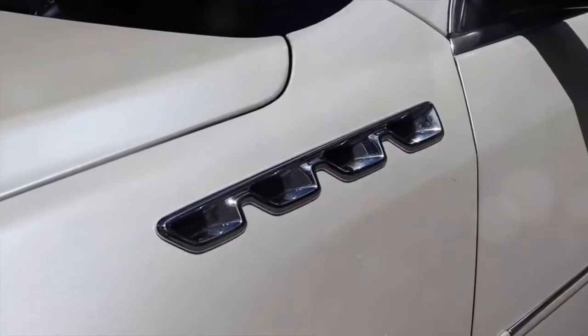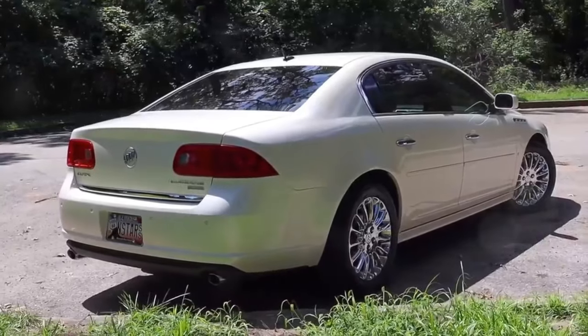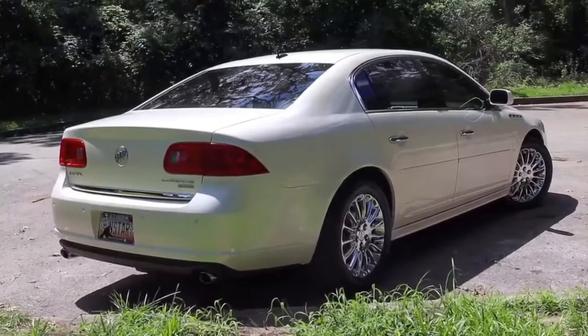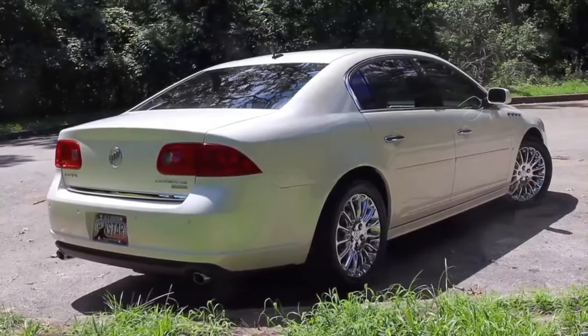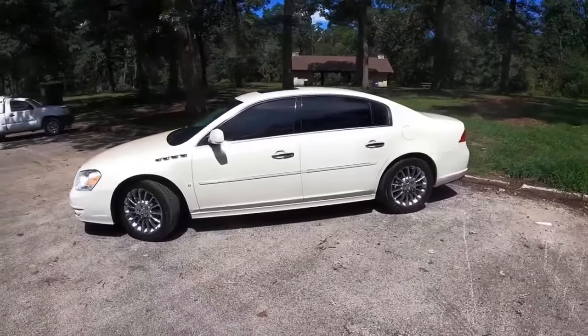So how did we crown the Lucerne as Buick's most reliable? We scoured data from trusted sources like Kelley Blue Book, RepairPal, and CarSurvey. After crunching the numbers, it was clear the Lucerne stood out.